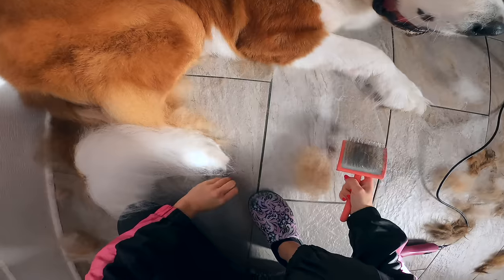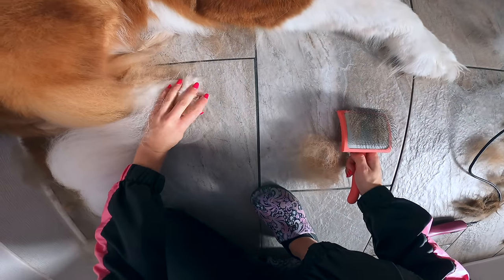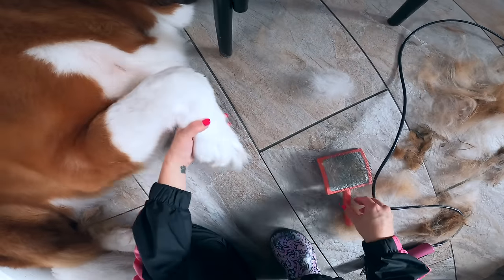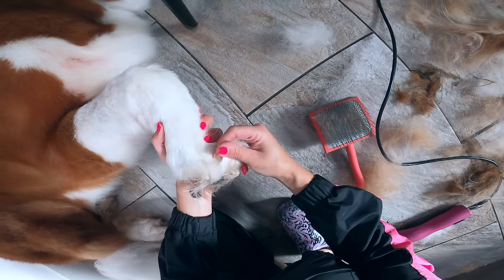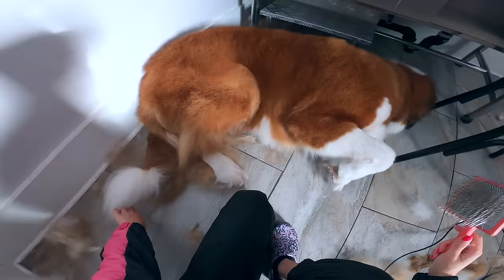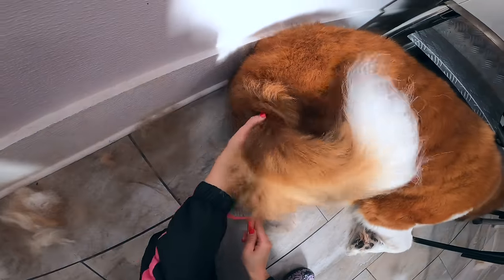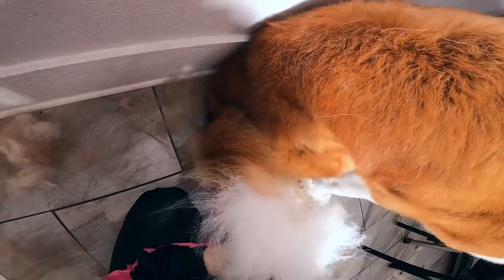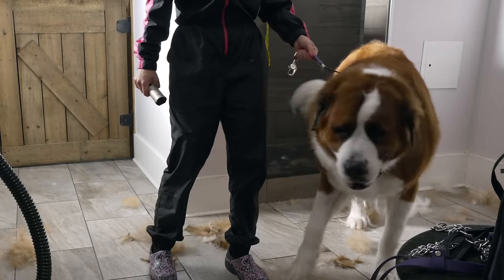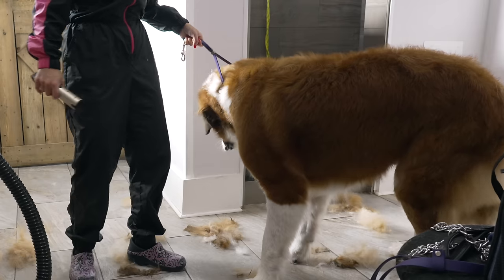Will you let me touch your paws? Okay, back nails are fairly short. Okay, even the front nails could be clipped a little bit, but they don't look bad at all. So that's good to know. I'm gonna try to do his paws first then. Come on. Stay here. Stay here. No, stay here.